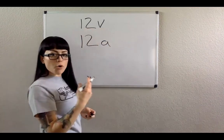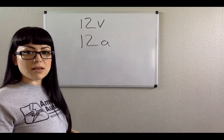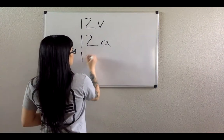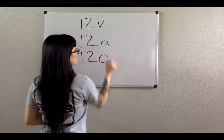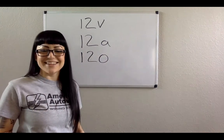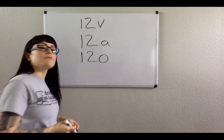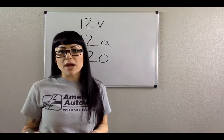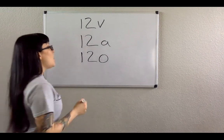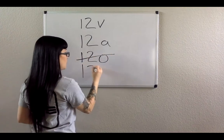Well, if I measure ohms, the reason why we use a symbol for ohms and not just a letter, because why not just do 12 O, right? Well, here's the problem with that. That looks an awful lot like 120, doesn't it? So that can get a little bit confusing. And I'm sure there may be other reasons, but for the most part, every time you express ohms, it will be using the omega symbol. So instead, it will be 12 omega.